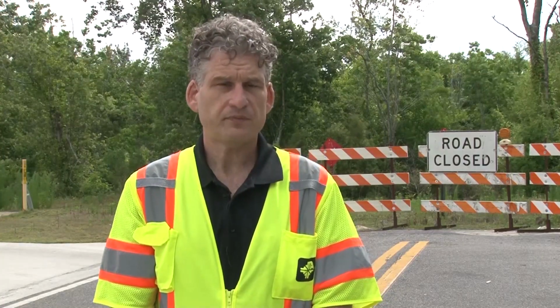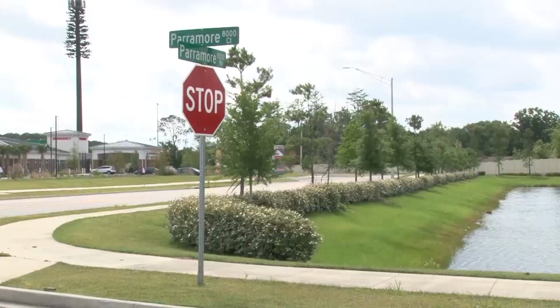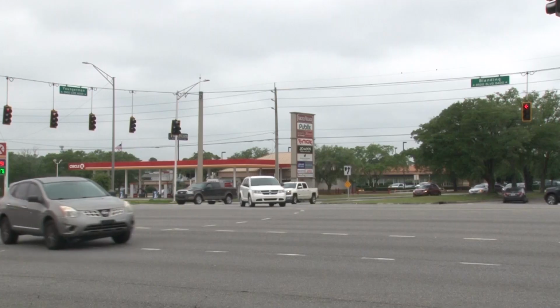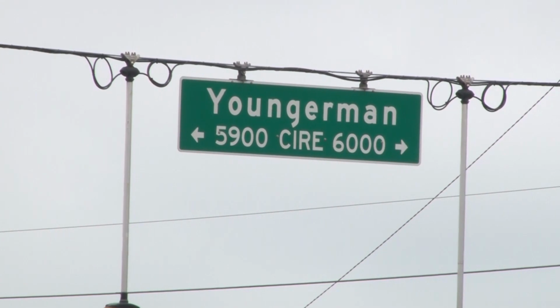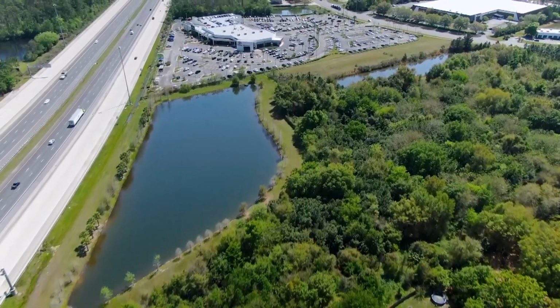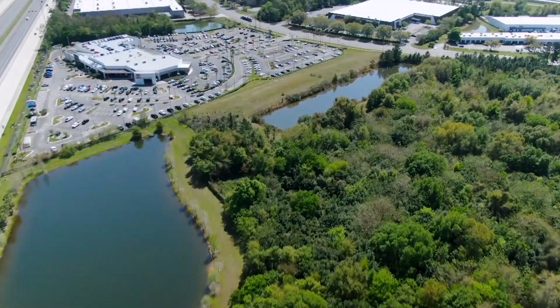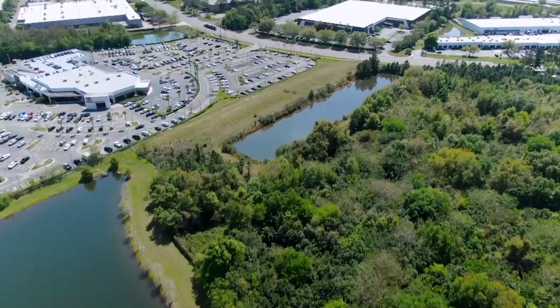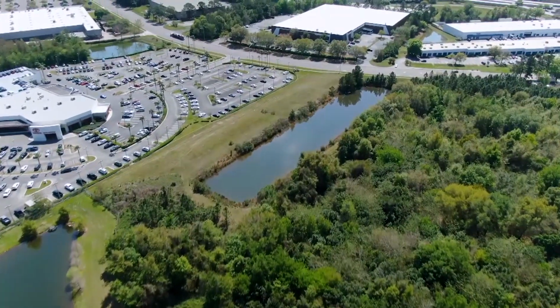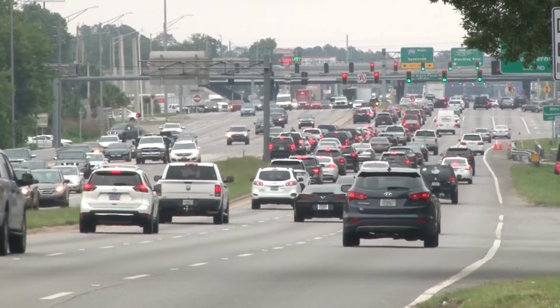Project manager Jonathan Page says this Mobility Works road improvement project will extend Parramore Road all the way to Youngerman Circle. The plan is to cut through this wooded stretch of land, navigating past 2 retention ponds to connect with Youngerman Circle. It's only a short 0.3 of a mile road improvement project that will go a long way in helping to ease the gridlock pains for thousands of commuters.